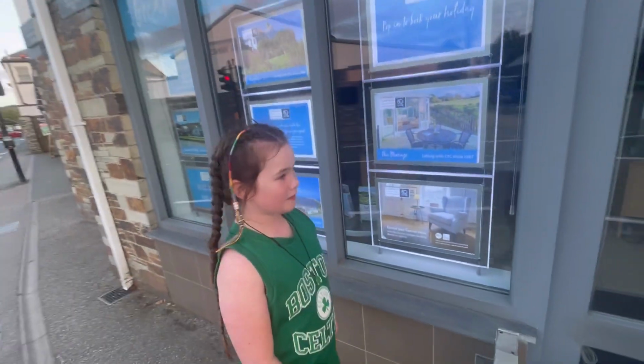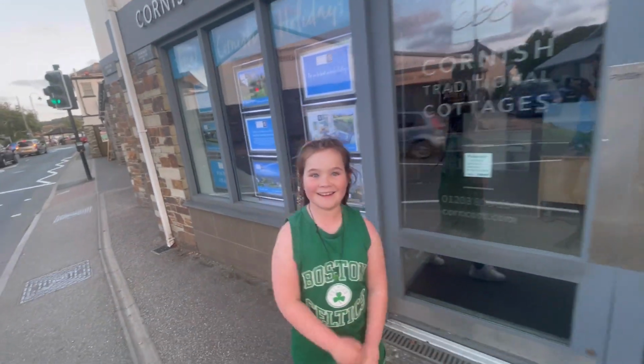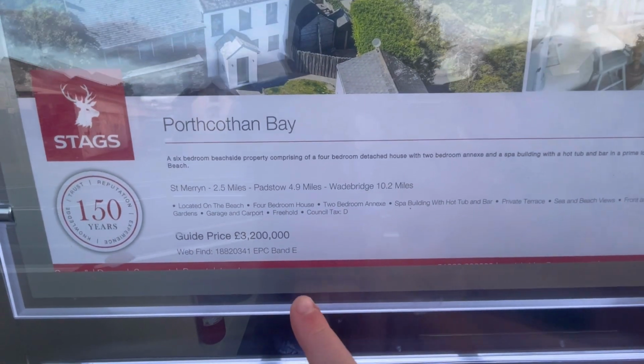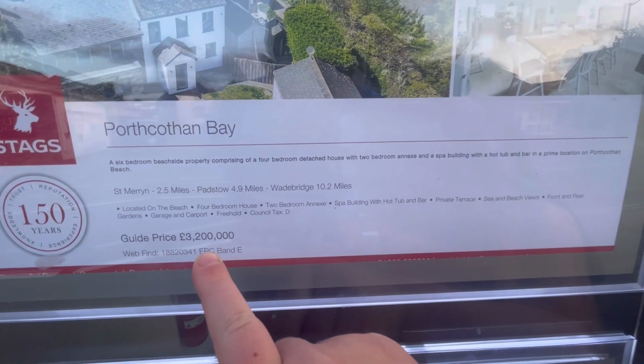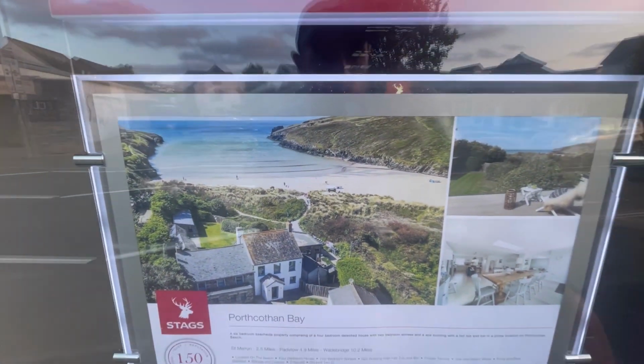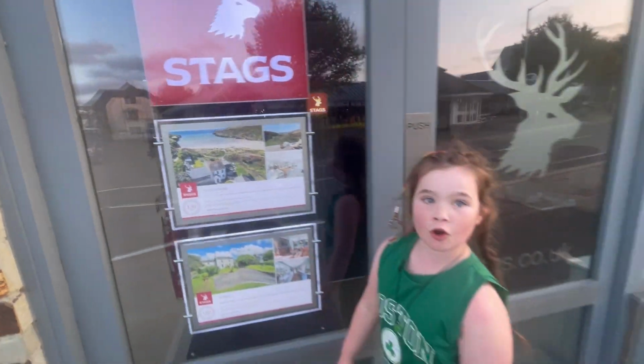Abbie, should we go and tell people what happened yesterday? Yeah. Now we're talking. 3.2 million, 4-bed house, 2-bed annex, spa building, right on the beach. That'll do me. It's got a hot tub.